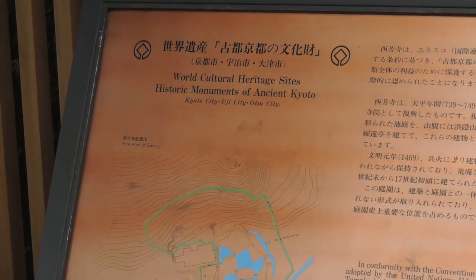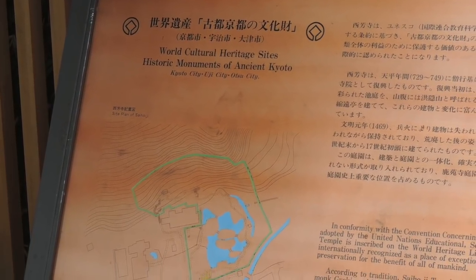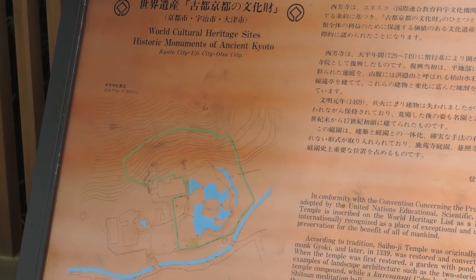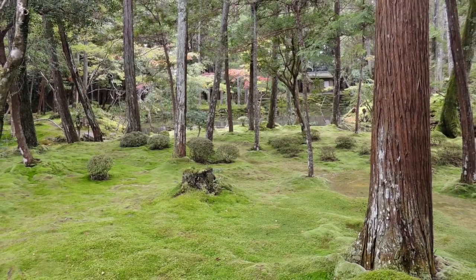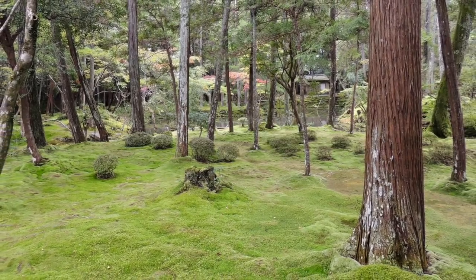Next was Saihoji, the Moss Temple. Beautiful moss, where we first participated in Shakyo, which is copying sutra or printed characters, for a while, and then listened to chanting, which I later deciphered the meaning of.